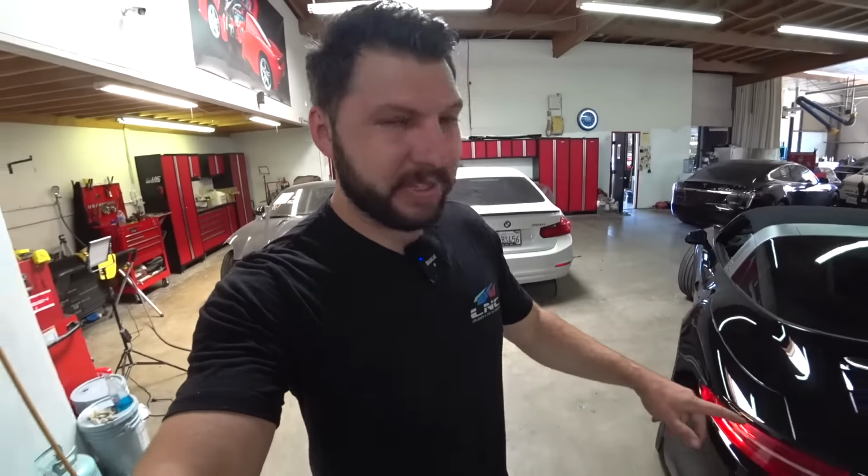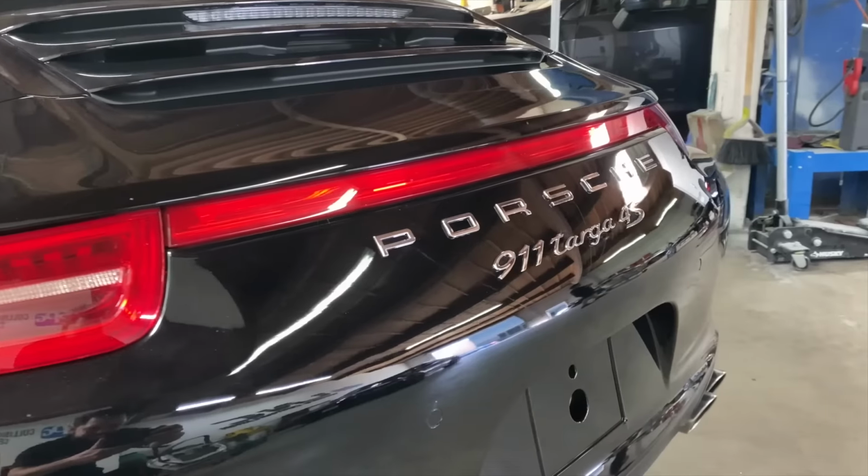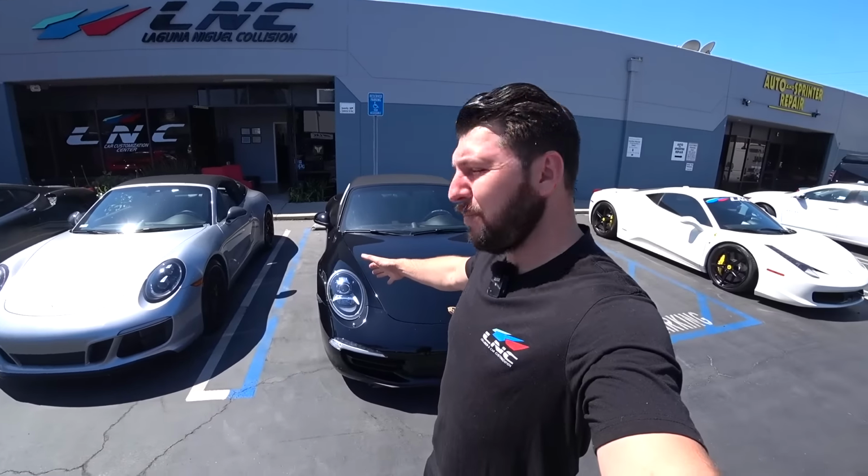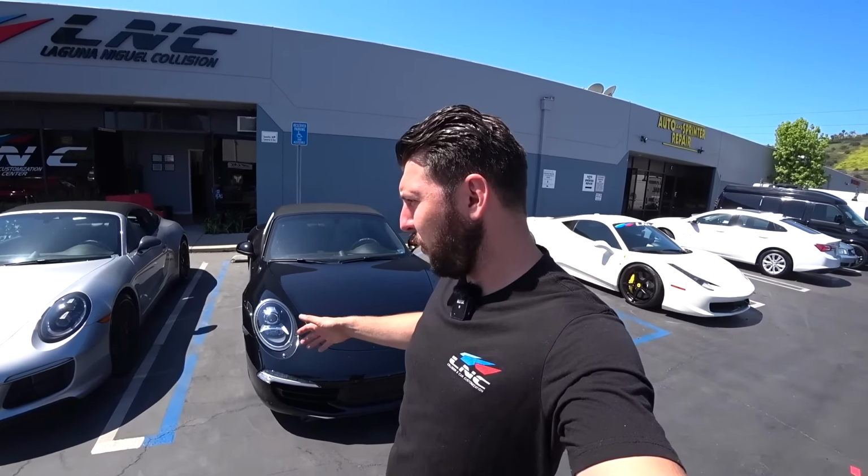That's it, emblem's installed. And let's take a look. And look at that, beautiful. So that's it, we're ready to deliver this vehicle. So we got two Porsches next to each other. They're both finished. The silver one, customer is on his way to pick it up. And the black one, we're gonna deliver it.